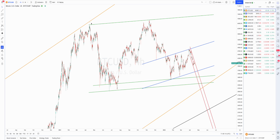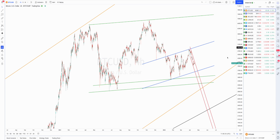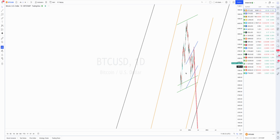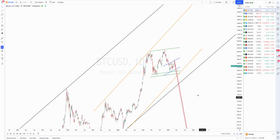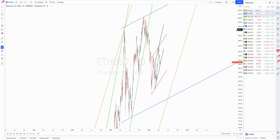So that green bottom band is the potential major bull flag formation to rally, but it's not really there yet. I'm going to be watching it very carefully. And of course that golden channel, so that green golden, so there's potential supports at around $31,000.